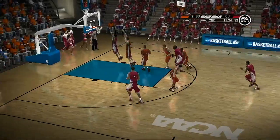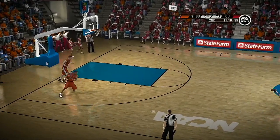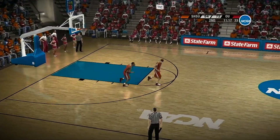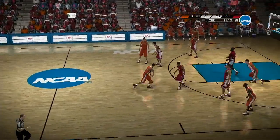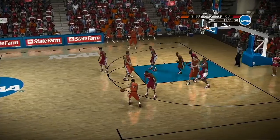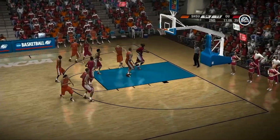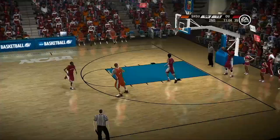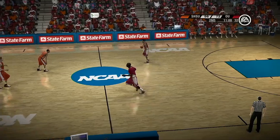Here we go on the break. Goes up for two. Up! Easy one. On the outside, the defender right on his hip, and I think he's holding his ground, Dick. Doing a great job. I'll tell you, doing a phenomenal job not allowing the offensive player to seal them off.